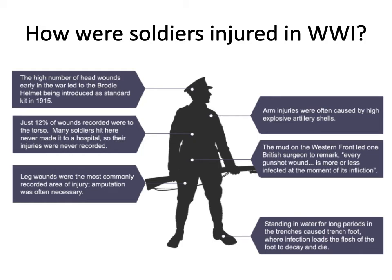At the start of the war, there was a high number of head injuries because the men were only issued with cloth caps. They didn't actually have proper helmets. So in 1915, the Brodie helmet, a steel helmet with a strap underneath, was introduced on the Western Front, and this managed to reduce head injuries by 80% just by introducing a new helmet.